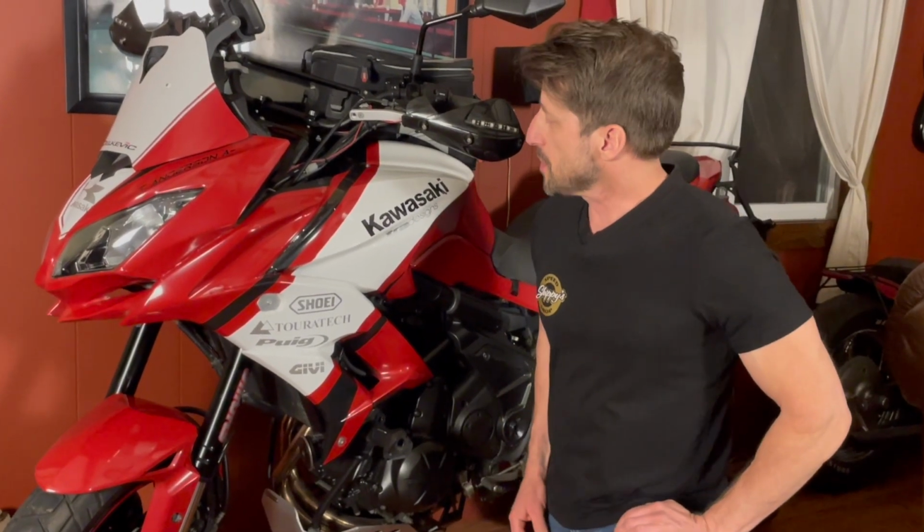Now the bike I'm going to use for the trip is this 2016 Kawasaki Versys 650 that I picked up for $2,500. And while it may look okay now, when I got it, it was looking pretty rough. In fact, I almost didn't buy it.